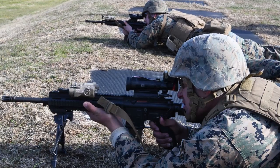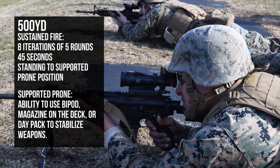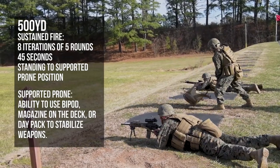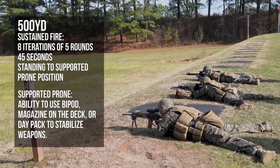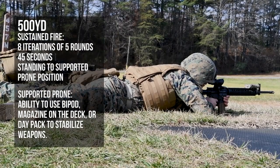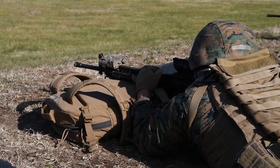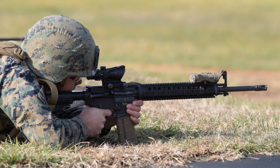What they're going to do is start up at the 500 yard line. At the 500 yard line, there are going to be 8 iterations of 5 rounds. Each one of those iterations starts from the standing, goes into a supported prone, and they have 45 seconds to engage 5 rounds from standing to prone. When you're talking about supported prone, the Marines are able to utilize bipods if it is on the weapon system. They're able to put their magazine on the deck, or if they have a backpack on their back, they can employ it as long as they're underneath the timeline. That's at the 500. Now they move into the 300.